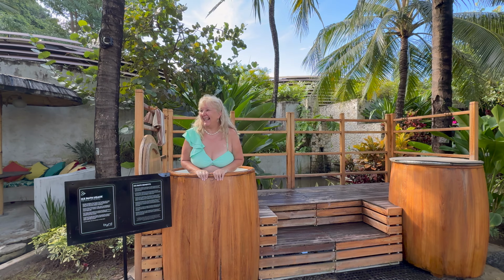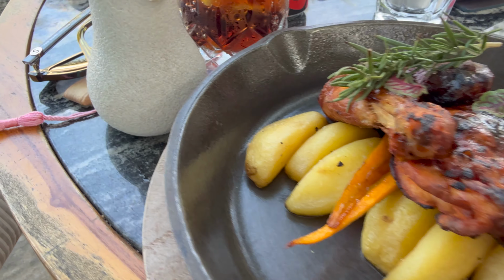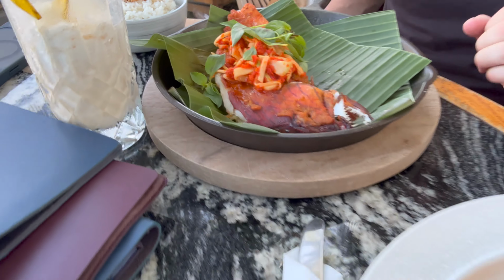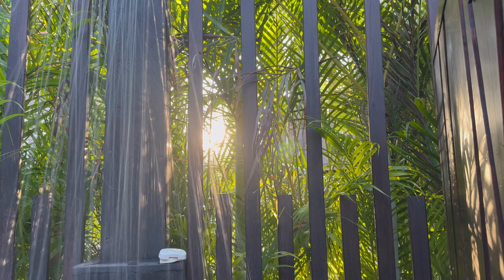Come on, I'm stuck. Our dinners have arrived. I've got roast chicken with potatoes and thyme sauce. Jazz has got a spag bowl and I've got piranha. Amazing.